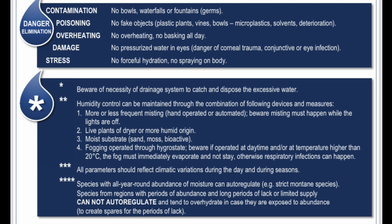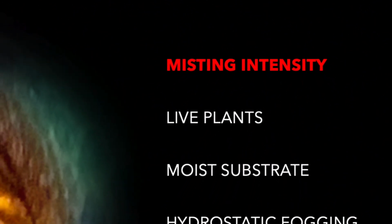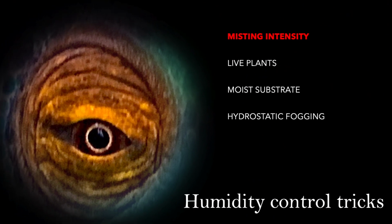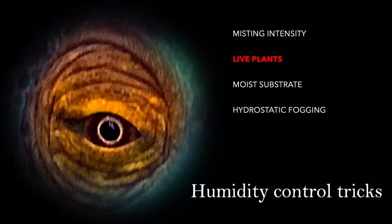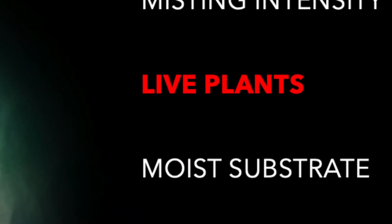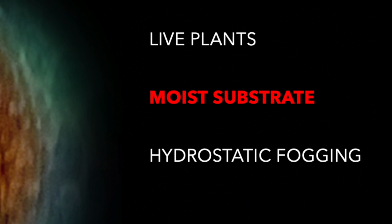Second, you need to control the humidity in the cage, and it is not so easy, but there are several tricks that you can use, or devices and measures that you can use. First, you can use more or less frequent misting, hand operated or automated. Beware, misting must happen while the lights are always off. Second, you can use living plants from more or less humid regions. Third, you can use a moist substrate, for instance sand or moss, or keep it bioactive.